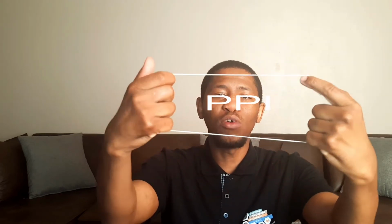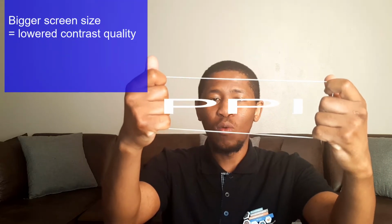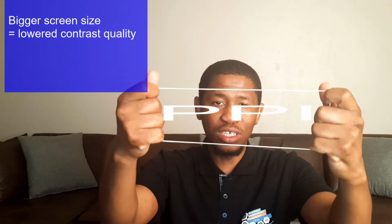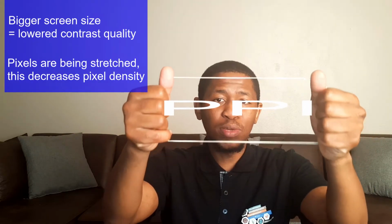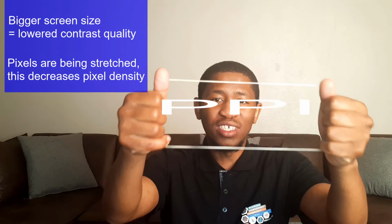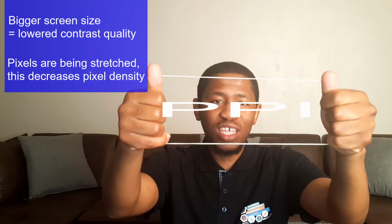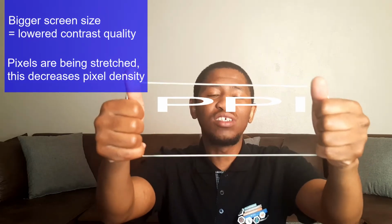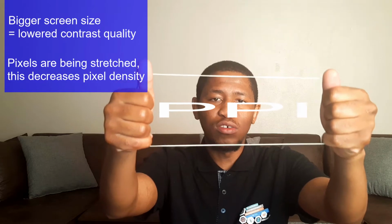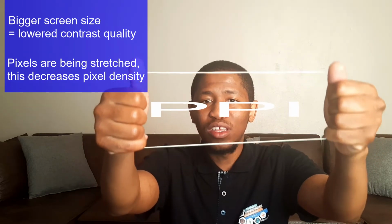Now, when you buy a bigger screen, effectively what you're doing, you're increasing the pixel density. Well, you're not increasing, you're actually decreasing it. So in other words, remember it's pixels per inch. So it stays as an inch, but now as you increase the inch size of your screen, you're effectively decreasing the fidelity, or the quality of the pixels within your TV.